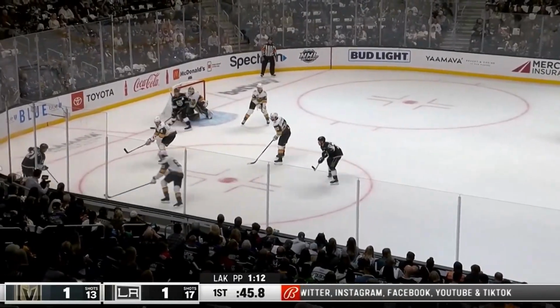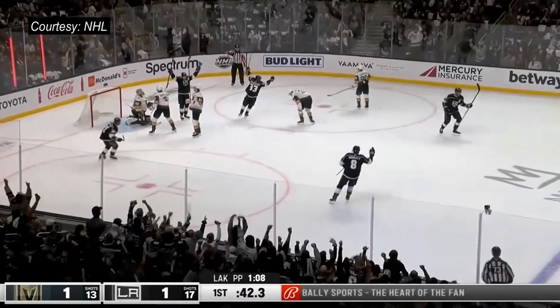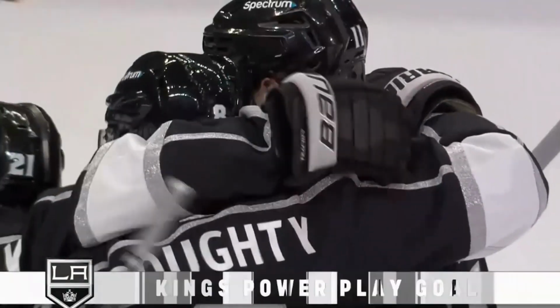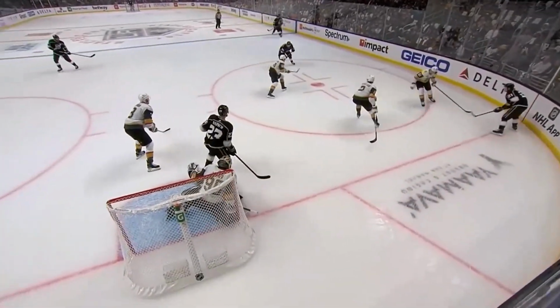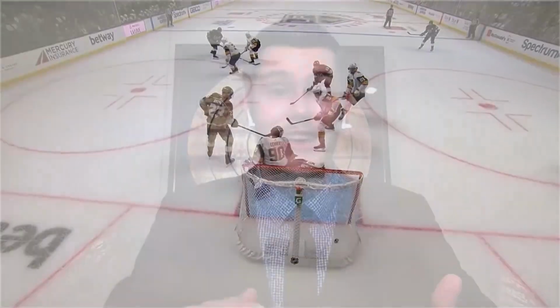Coming up next on my list is Anze Kopitar, captain for the LA Kings, and really their cornerstone. He proved it, already 7 points in just two games, five points in the opening game, including a hat trick, just the third hat trick in franchise history in opening day games. So he joins Luc Robitaille and Jari Kurri in that aspect.